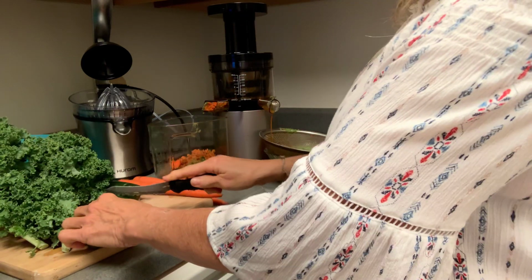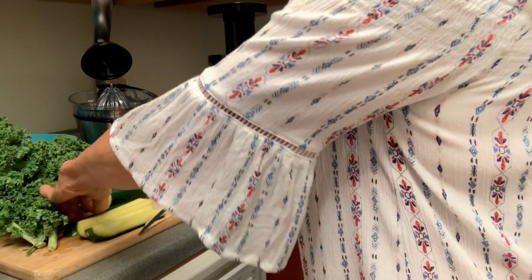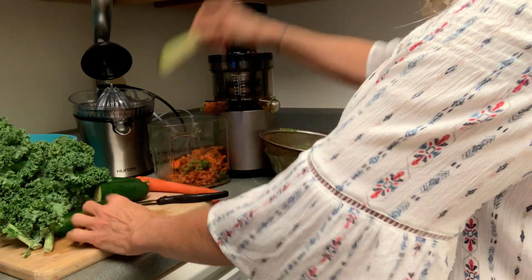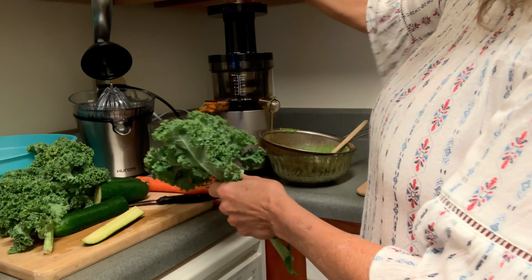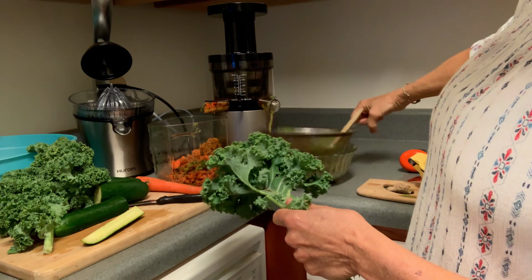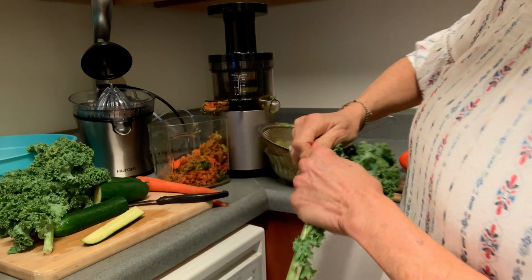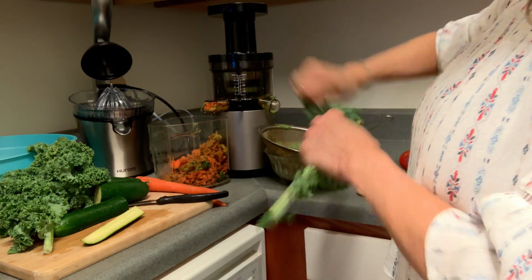Now, I typically cut up the cucumbers pickle style, and that's how I do them. Then you want to alternate your carrots and your cucumbers, because the cucumbers are a little more watery, and then put some of your kale in there. I use a glass bowl and this strainer, and unfortunately, the only thing I can find is metal. I prefer to have something more earth-oriented, but it's on its way. So meanwhile, you got to use what you got.